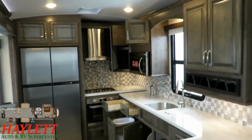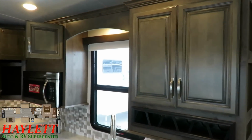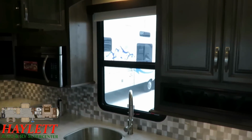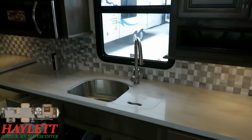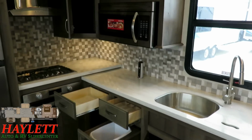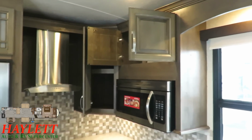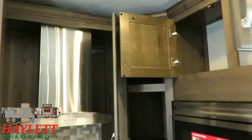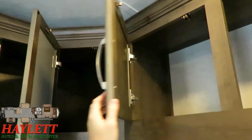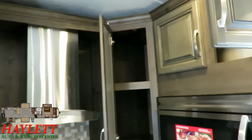Does this do storage? Huge overhead cabinet. Don't you feel like you're at home in your kitchen? You got this nice viewing window overlooking the big double basin sink right here, one of which is that giant farmhouse sink. Residential size convection microwave oven. All kinds of additional overhead and corner storage capacity. Let me close this here. Those hidden hinge cabinets, they like to keep things either open or closed, which works to your benefit when you're going down the road. They'll keep things from flying open.